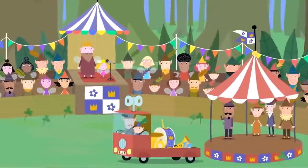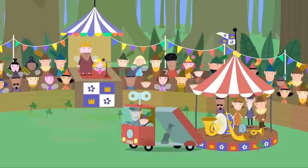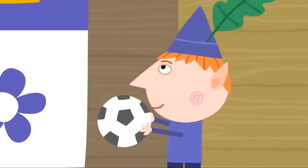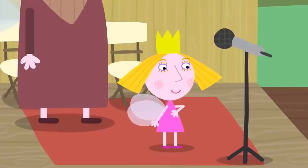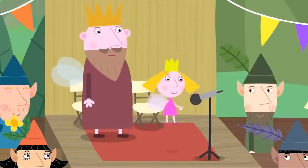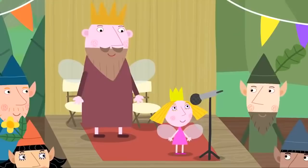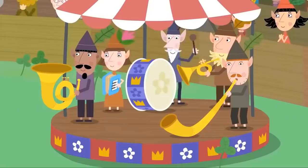Look! Mr. Elf has brought the musical instruments. Hi, Holly. That was the last delivery. Now we can play. You might have finished, Ben, but I'm still working. Holly, it's time for your speech. Hello. You all look very nice, and I hope you have fun dancing today. Jolly good show. Jolly good show.